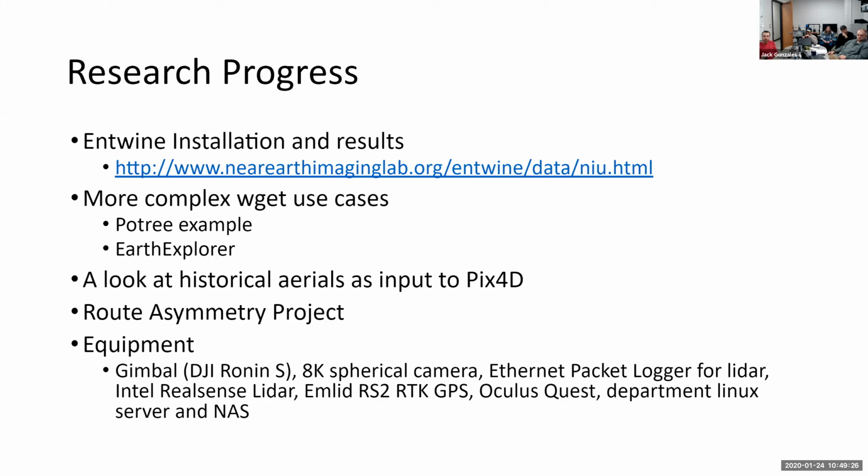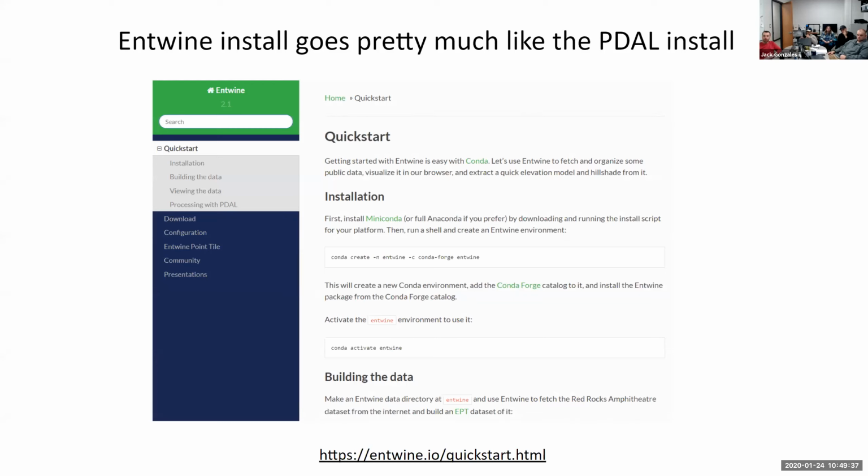It's a nice idea. I've got some research progress that I'll report on. This is kind of the top level summary. Some of this I'm going to breeze through. I know Hudson's been working with this, but I got a chance to do an Entwine install.